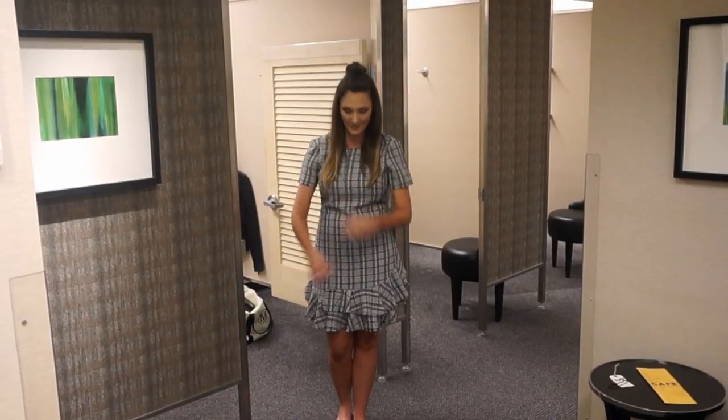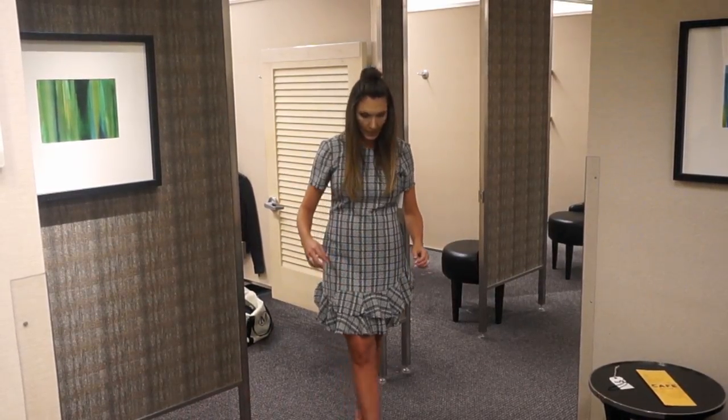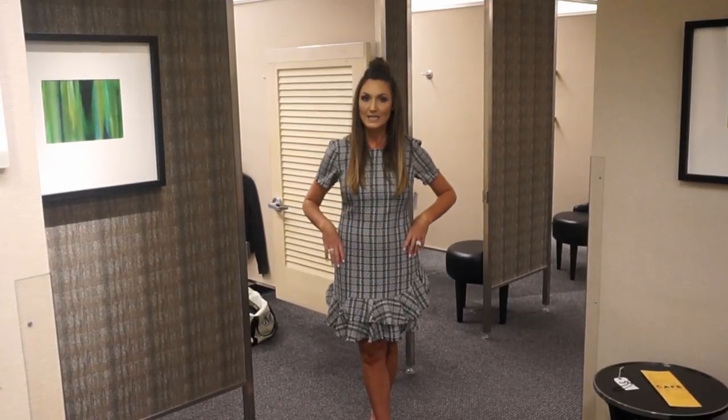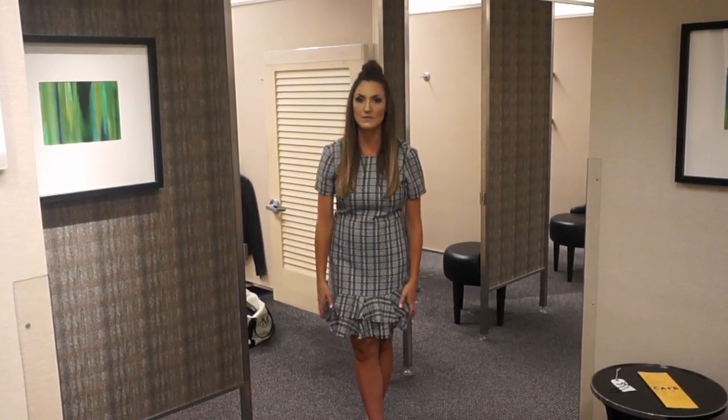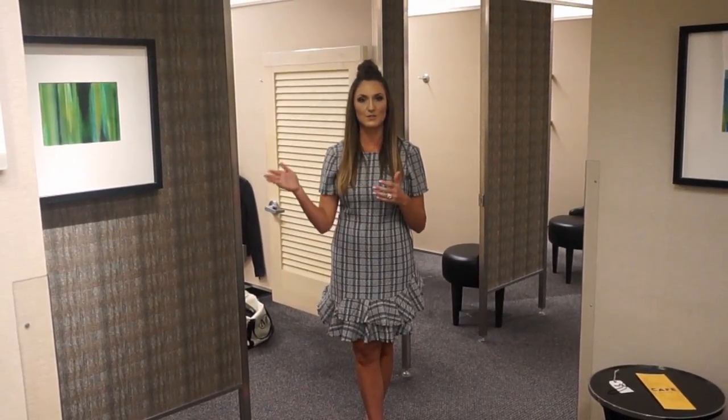exposed hem here, and then a ruffled hem here with the frayed edges. It's just a really cute body skimming fit. It's great for work, throw a blazer over it and you still have some style details. It's great for church, you can wear it later on with leggings, even a turtleneck underneath it. It's under $100 and I really think this is one of those dresses that you'll feel stylish in, but it's a classic so you can have it in your closet for years to come.